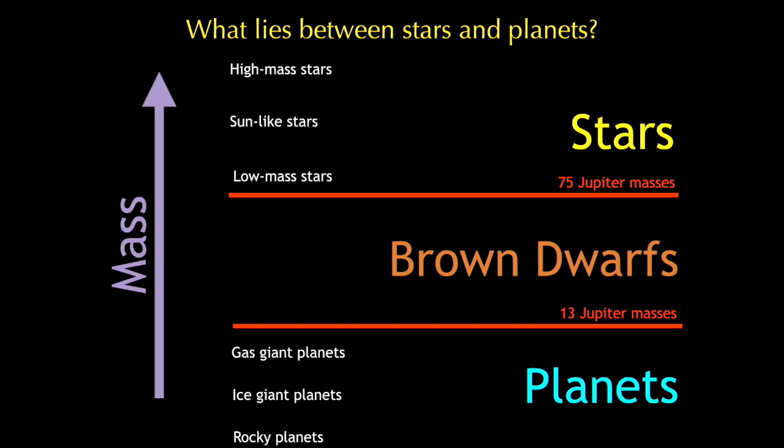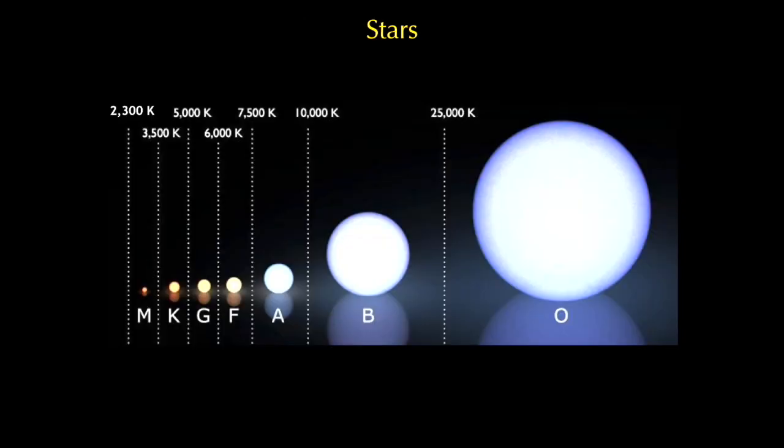And so I'm going to try and talk a little bit about how they fit into this range. How are they like stars? How are they like planets? What's really going on with them? Okay. So to start out, I just want to talk a little bit about how we think about stars, how we classify them.